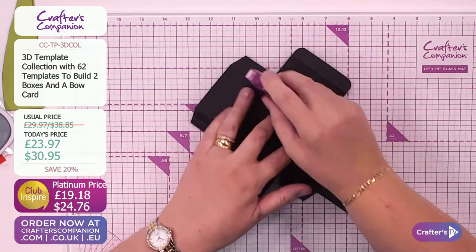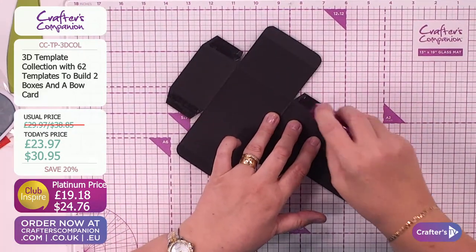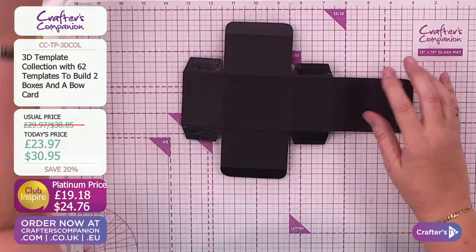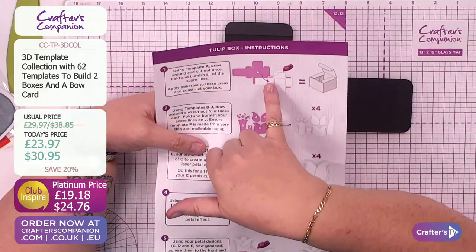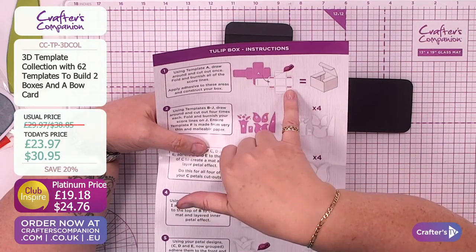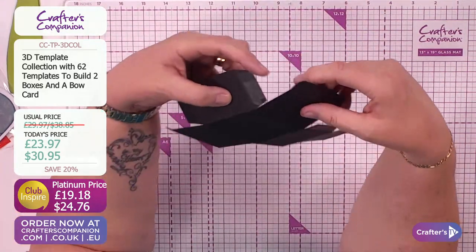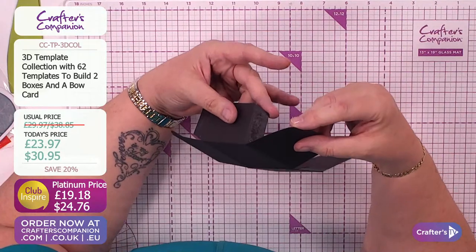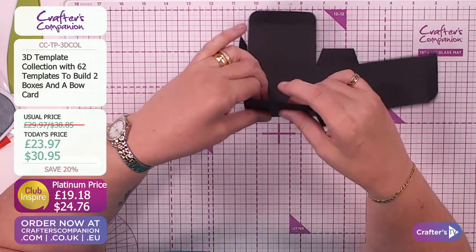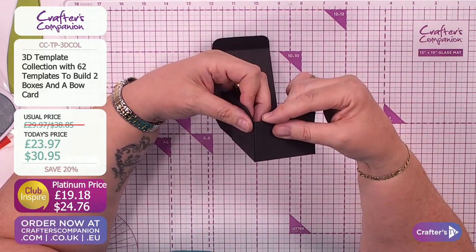So we've got four glue tabs, and again in the instructions it shows you where to put the glue if you're not sure and you've not done anything like this before. If you have a look on the template here, it's actually showing you the glue pen and where to put your glue onto the tab, so it literally walks you all the way through. And then it's simply a case of bringing these together. So fold your glue tab in, line up those two edges and give it a little rub to seal it. Same at this side, so this is going to create the front of your box.